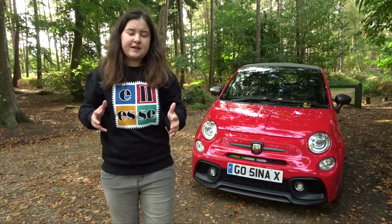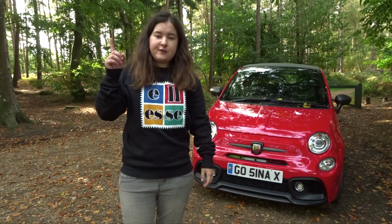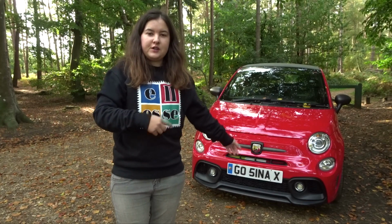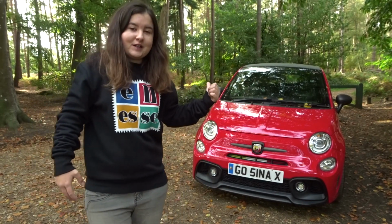My dad has also added on more security features. I won't go into them because they were featured in another video. If you click on the card above, you can see the pretty cool, clever and fairly modern security features my dad has added to their Competizione. But let's get in the car and let's drive it, shall we?